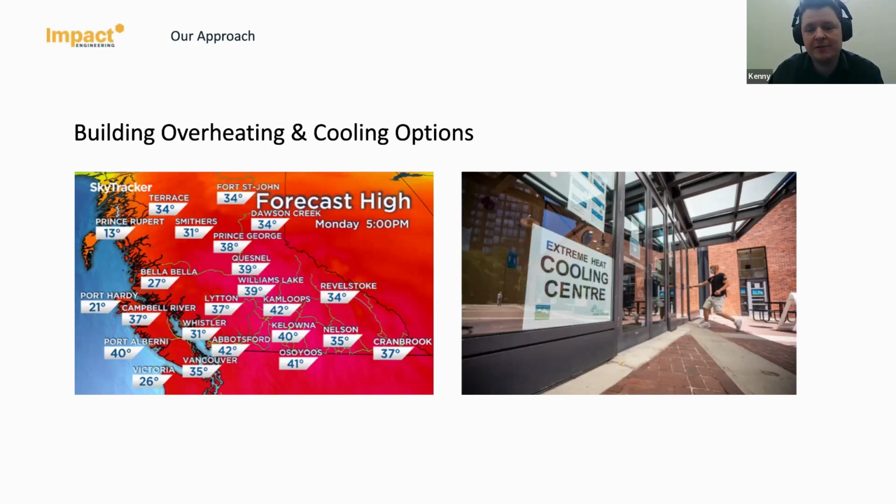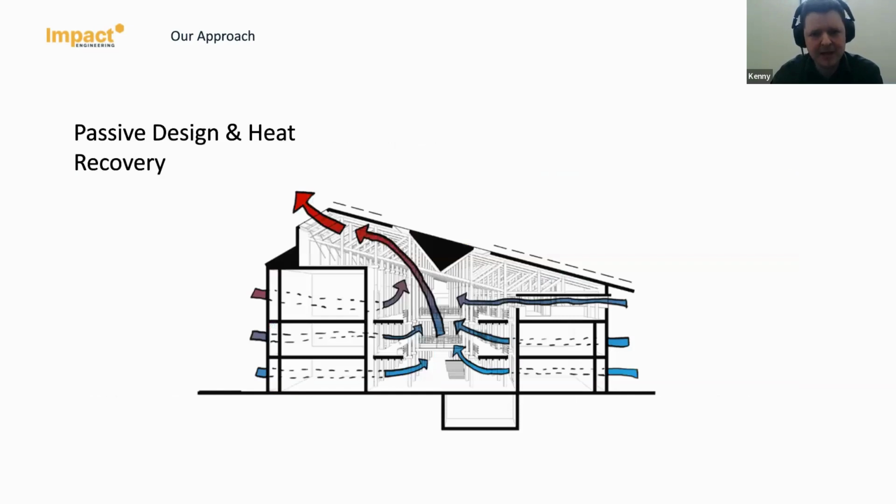So one of the key benefits, one of the opportunities we look at when we are trying to address building overheating is looking at the opportunities for heat pumps, the provision of heat pumps for buildings. Obviously, they have the benefit of providing low carbon heating, but also on the cooling side of things as well. So these are one of the key synergies we look at when reviewing opportunities. And then also on the passive design side of things and also on heat recovery.